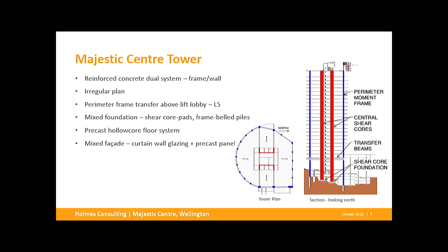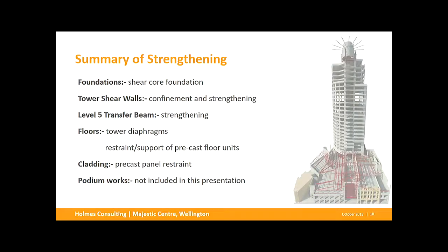And in particular, it had changes in stiffness, both vertical and in plane. So it had transfers for the gravity system, and also the dual system frame and wall meant the system fights against each other in elevation as well, and we'll talk about that a bit later as well.